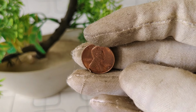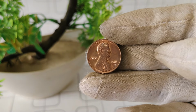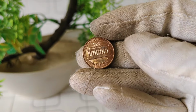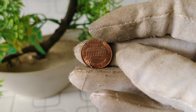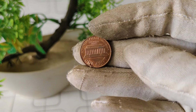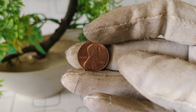Let's dive into the world of coin collecting and see what the market says about the worth of this particular piece. Now, keep in mind that the value of any coin can vary based on factors such as its condition, rarity, and demand among collectors. A quick search online reveals that while the 1988 D Lincoln penny is relatively common, it still holds value for collectors. In circulated condition, you can expect it to be worth its face value, 1 cent.